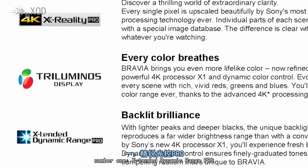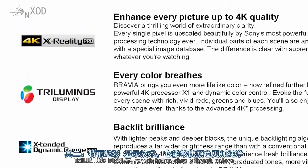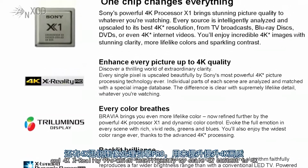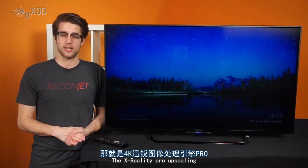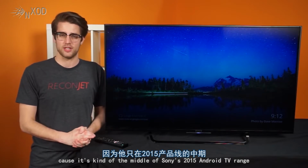Number 1, Extended Dynamic Range Pro, which helps accurately represent dark and light areas, Tri-Luminous Display, which helps show vibrant colors, and 4K X Reality Pro, which intelligently upscales sub-4K content to 4K. Now, this model itself apparently only has one of those features, the X Reality Pro upscaling, because it's kind of in the middle of Sony's 2015 Android TV range.